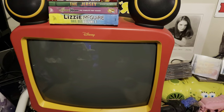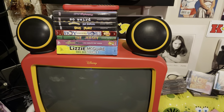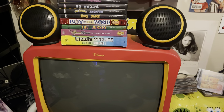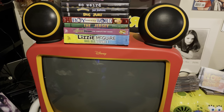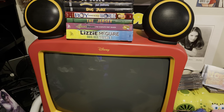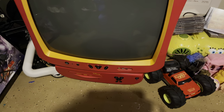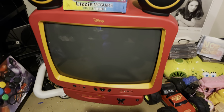And right here in front is my Mickey Mouse TV. So this is awesome because I get to watch some old school DVDs that I have on this Mickey Mouse TV. A lot of us had these CRTs back in the day that, you know, weren't the best CRTs in the world, to be honest, but they were just cool because they were themed to Disney or themed to certain properties. And I love to have this Disney one here. Like I said, there's a DVD player on the bottom with the CRT.